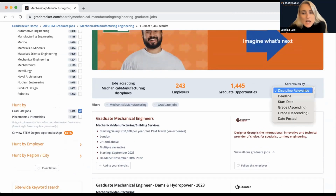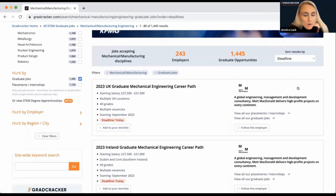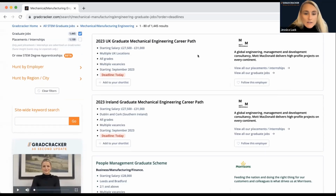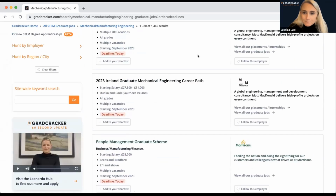Also, next, I want to explain how you can order your results. By default, the order will be by discipline relevance, but just some things to bear in mind is things like deadline. I've mentioned already quite a few employers will start to have more and more imminent deadlines, as we said, heading towards January, February time. But there are lots of employers already with imminent deadlines. So I just want you all to bear that in mind, because some of you might want to use this as a priority for putting these applications in first so you don't miss out. Because once they're closed, normally they won't be reopening until next year. So if you see an opportunity you like and it does have an imminent deadline, just make sure you get your applications in as soon as you can so you don't miss out.